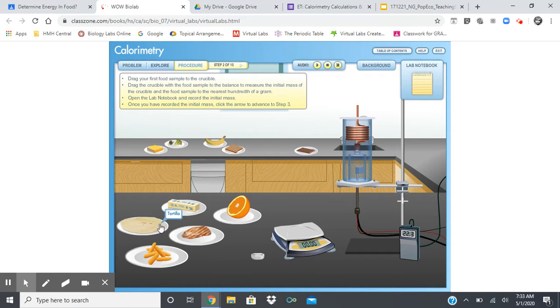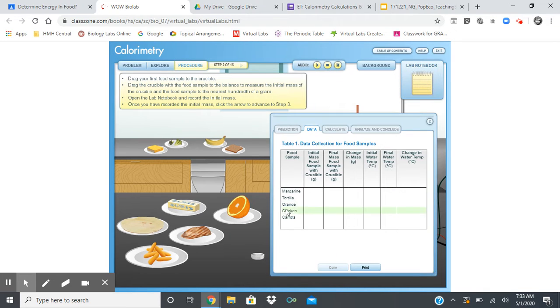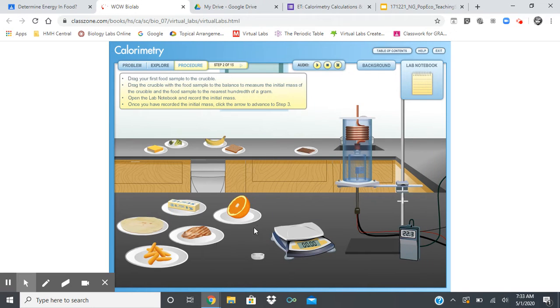So remember, you're going to have to test. We've practiced this before. You're going to take your food sample and you have to mass it. We've got to get the temperature of water, and then we're going to burn it in this calorimeter. And remember, up here in the lab notebook is where you're going to record your data for this. So I'm going to break off a piece of, start with tortilla because that's the first one I've gotten. Break off a little piece.